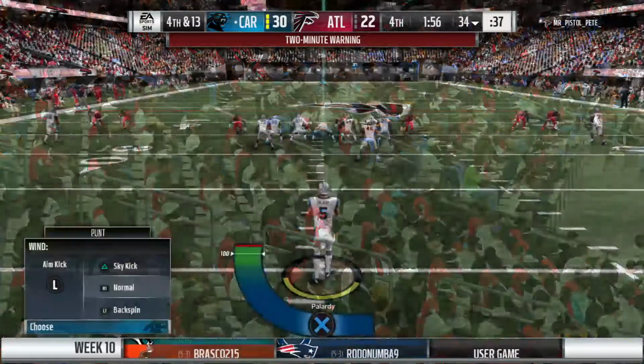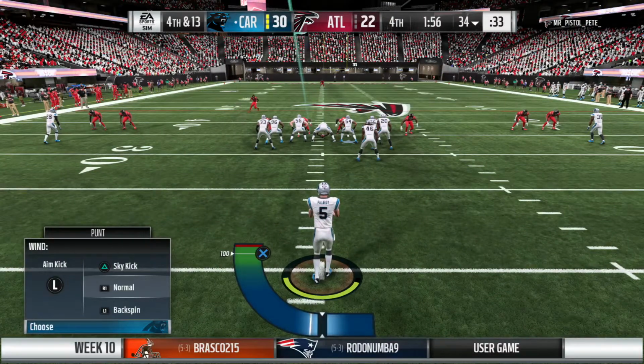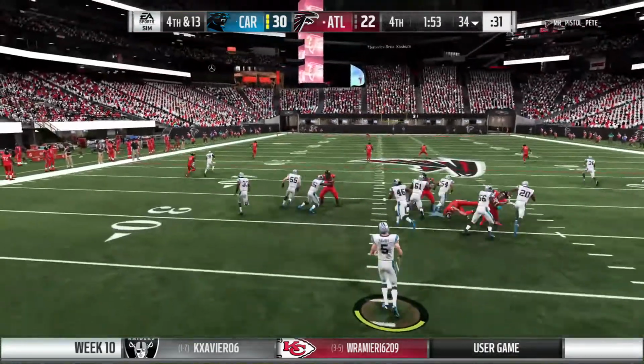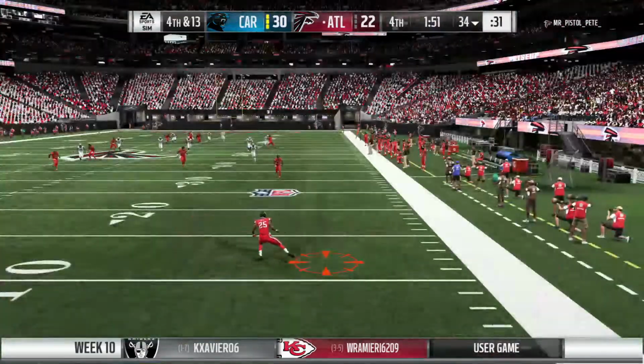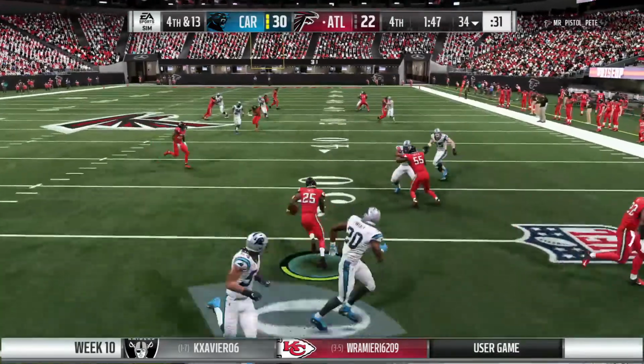Time for a break. Here's Michael Pilardi now. He's been terrific so far. We'll come back, see what transpires after this. His first punt, 48 yards. This one looks equally as good. And this will be taken at the 13.